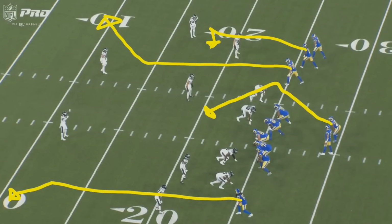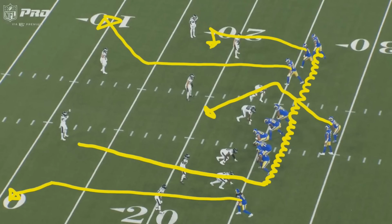And then you're going to have Cooper Kupp before the ball snap. He's going to motion all the way across to the opposite side of the field. And once he gets in the slot area, he'll be running a deep in or dig route, whatever you like to call it, to get open there. And that is what the Rams offense is doing on this 3rd and long situation.